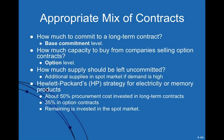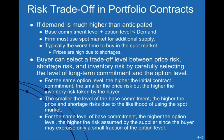So the breakdown of that portfolio will be dictated by the individual companies that choose to use portfolios. No doubt, depending on the portfolio mix, there will be trade-offs. So if demand happens to be much higher than anticipated, that means your base level commitment plus your option level is still less than your demand, then you're going to end up going to the spot market for additional supply. Well, you hope that there aren't shortages, because then the prices will be high.